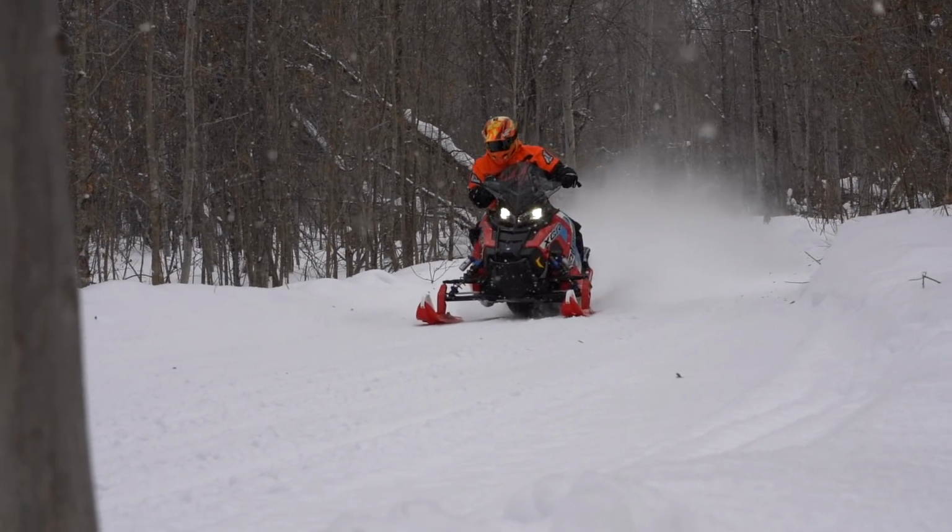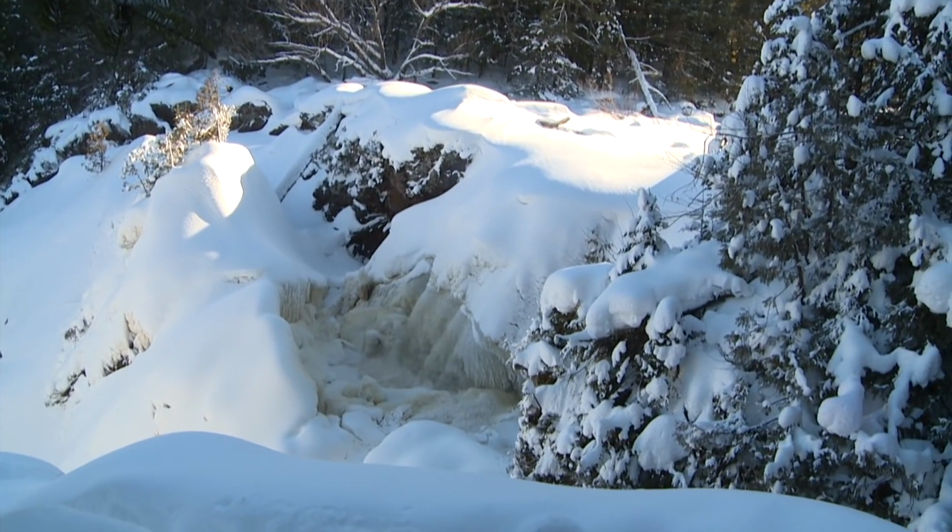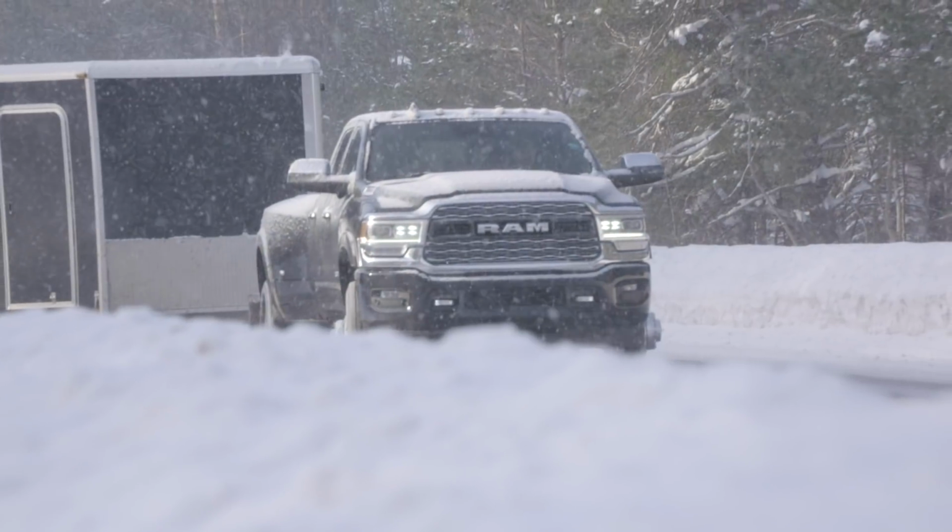It turns out this may be the perfect way to see North Country from the front seat of a snowmobile and a Ram truck.